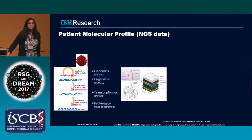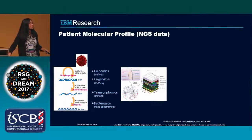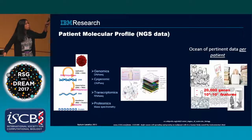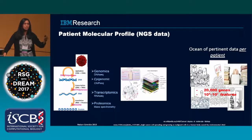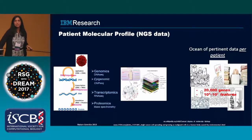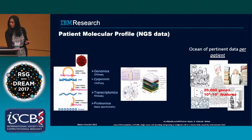Just to recall, when you take a patient's data, it is the patient's molecular profile: DNA-seq, epigenomics. For the moment, we are taking only DNA-seq and RNA-seq data wherever they're available, because this is a practical situation that we're dealing with. Not all centers and not all hospitals will give you RNA data, so sometimes it might be just DNA data. And the size of data per patient is pretty large.